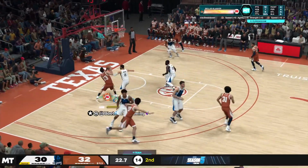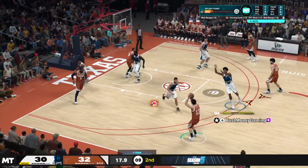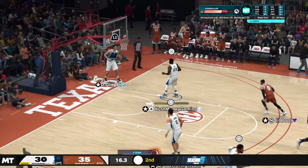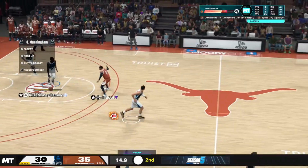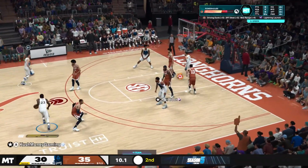Miller, outside Westbrook. Driving inside. From past the arc. And Baltimore hits again from deep. And how fluid is Miller on those catch-and-shoot opportunities? Immediately rising up there once the ball touches his hand.